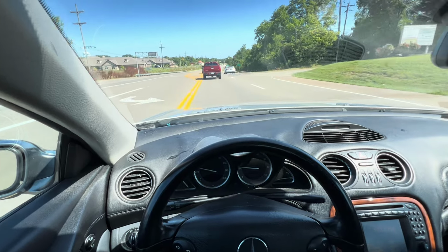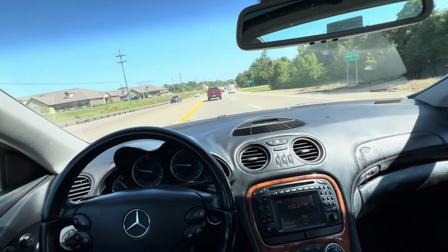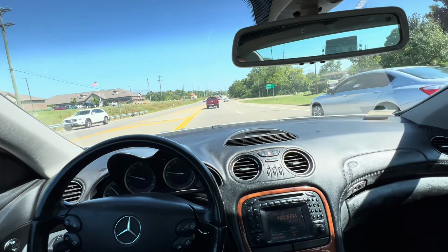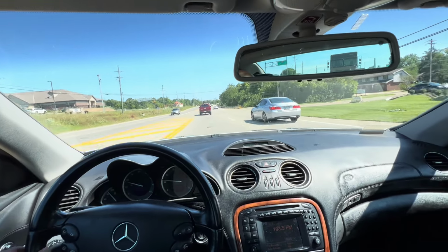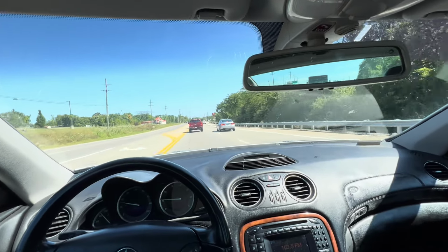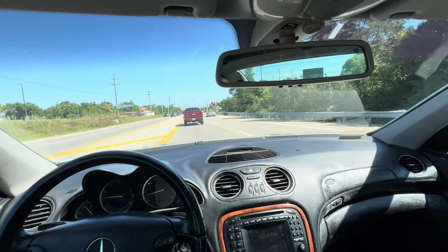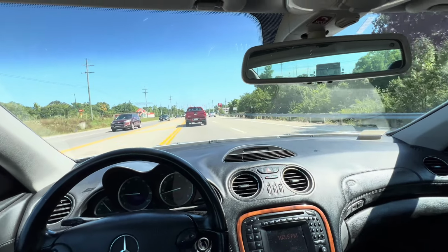You guys know how much I charge for this coilover conversion. I charge $2,500 if it's a 2002 through 06. If it's a 07 through 11, I charge $2,800, because of the extra steps and work that I have to put in to get it right.